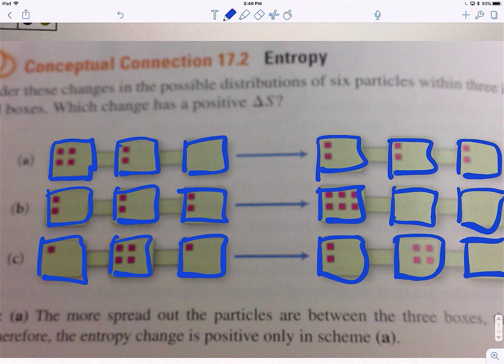That's high order. So in this case, you have 4 particles in one box, and they're all connected, 2 in the other, and this one's empty. And here, they're all evenly spread. The evenly spread is, of course, the highest probability. It's most likely to be this way, and this is a little less likely. You go from more order to less order, or more disorder. This is a positive change in entropy. Entropy is increasing in this process.